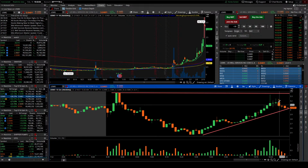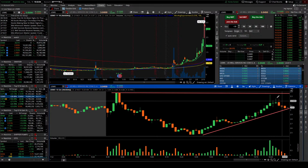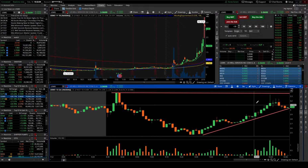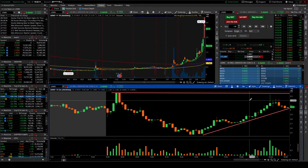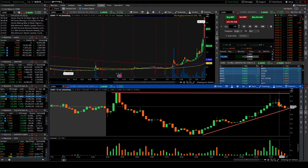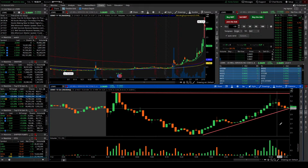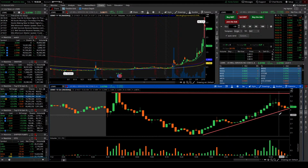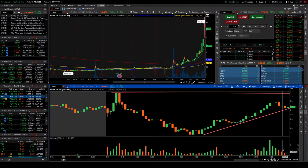Yeah, possibly it could be a little handle, another small U shape, and this could be a big cup and handle pattern. That is a possibility. It's a good observation. But it's got to hold up right here at the trend line. It's got to stay above that trend line. We also need to see buying start coming back into it as well.